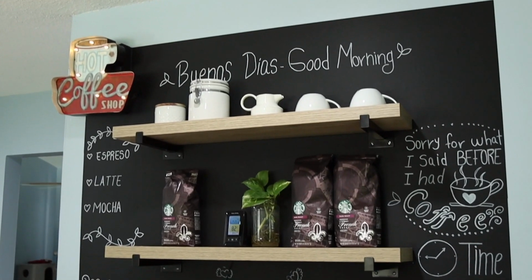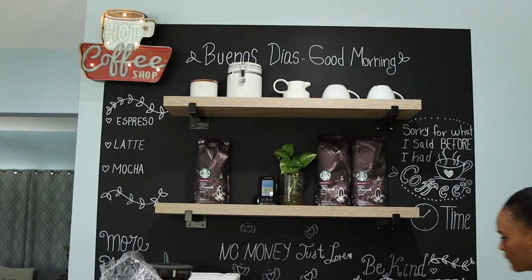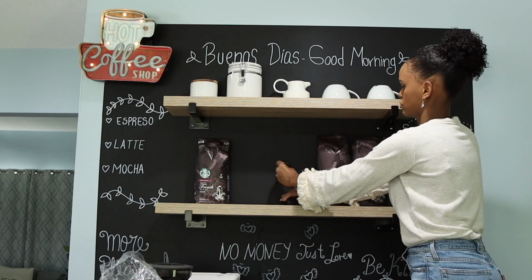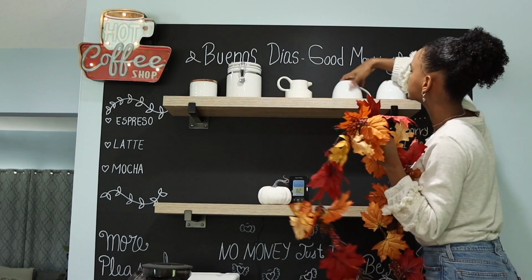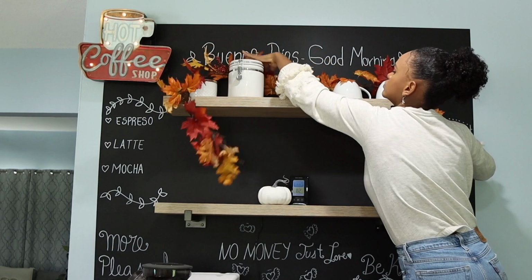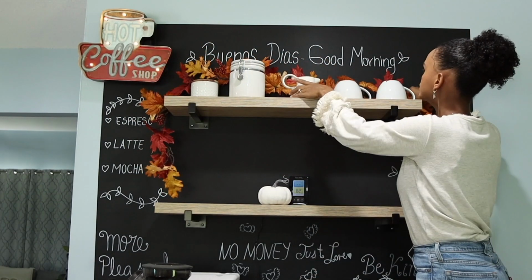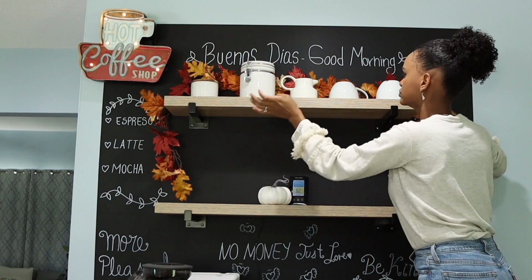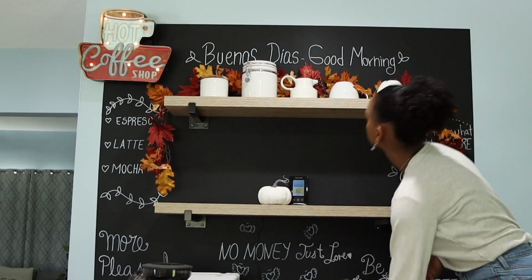Now I'm going to be working in our coffee bar, and I love this coffee bar. We use it every day. We are coffee lovers. I'm going to be adding a garland on the top to add a pop of color. And then to fill it in, I just added a couple of pumpkins.